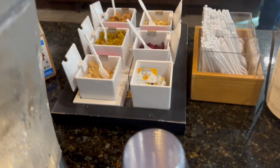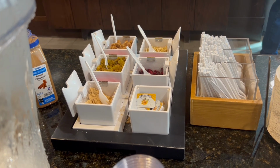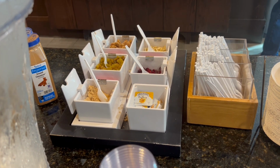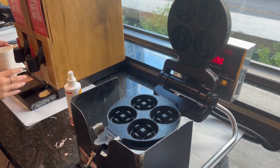Then over here for your oatmeal, they have, looks like some granola, some almonds, cranberries, brown sugar, honey, maybe some... what are those? The green ones, dried grapes. So you have your little waffle pourer there for the waffle mix. It looks like they have little waffles.